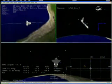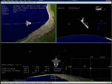Endeavour's now 8,800 feet from the International Space Station. The closing rate about 7 miles per hour. That'll be slowed significantly with the upcoming mid-course correction burns. There are 2 remaining mid-course correction burns as Endeavour closes in on the station.